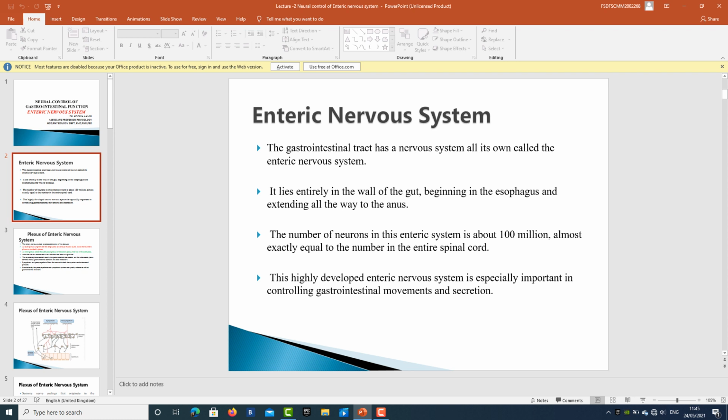It is surprising that the enteric nervous system has almost 100 million neurons. Neurons are the structural and functional unit of the nervous system. So around 100 million neurons lie in the enteric system, which is almost exactly the number of neurons in the spinal cord. See how important it is. This highly developed enteric nervous system is especially important in controlling gastrointestinal movements and secretions.